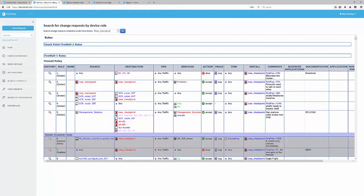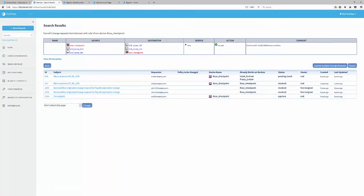In this example, rule number 3 on our Checkpoint device will be searched. We can see that 5 change requests historically have requested traffic which is now supported by this rule. I now have the ability to export this list of change requests, perform a bulk update, perhaps marking all of these requests as audited, or simply dive into a detailed history of any of the change requests.